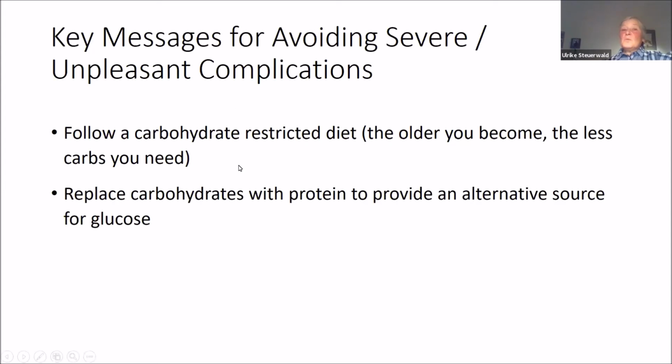What can you eat instead of the carbohydrates? Usually it's best to use more protein. That will give you the feeling of not being hungry. There's usually less calories in it, and that will help you to keep your weight stable.